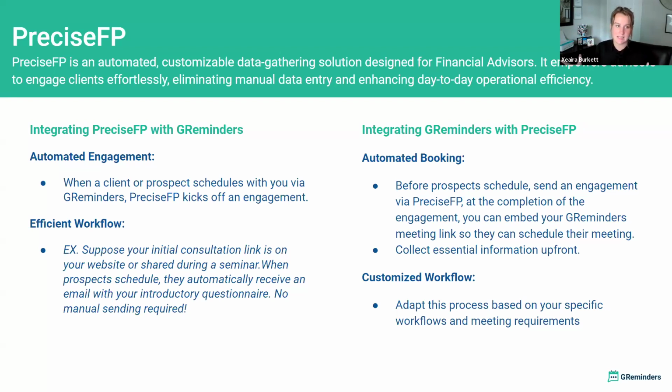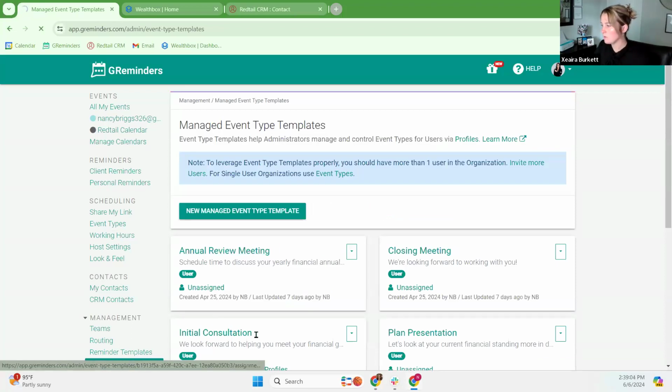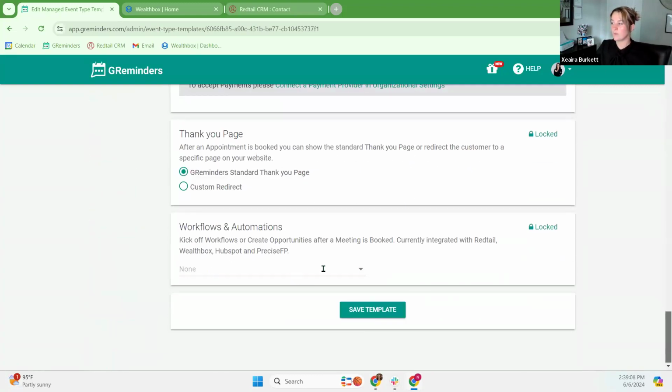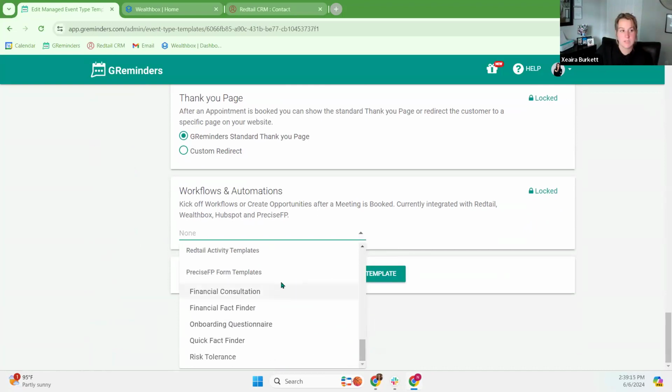You'll most likely schedule a meeting with an annual review and then send them a form to collect information or updated information via the annual review engagements in PreciseFP. So to show you what that looks like, in our event type templates, we'll go back to an annual review, or maybe I should have done an initial consultation, but down at the bottom where we are selecting our workflow templates, you're going to find your PreciseFP form templates.